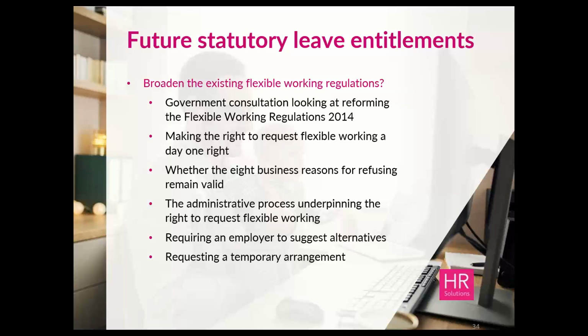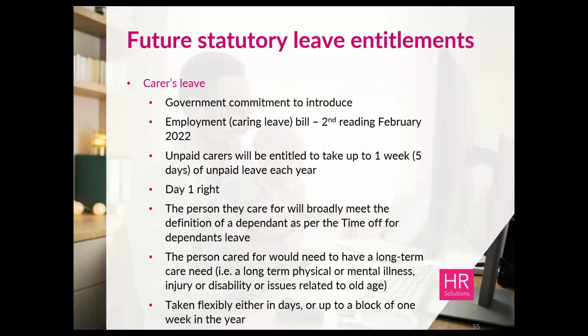So that's quite an interesting one, and I do suspect that we will see some changes at some point around the flexible working regulations. So keep an eye out on that, and of course we will continue to update through our social media and website on those changes and the knowledge base, etc.